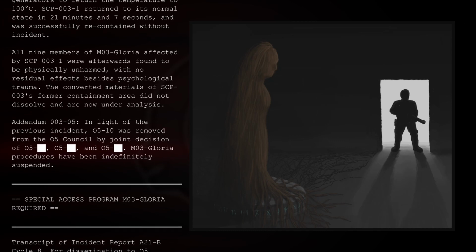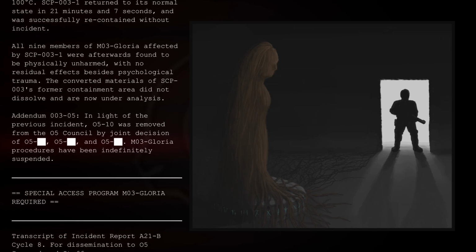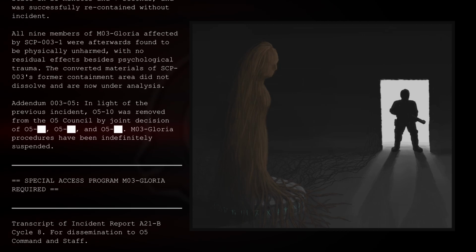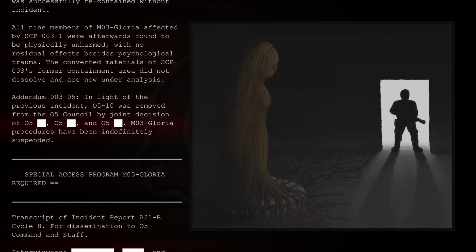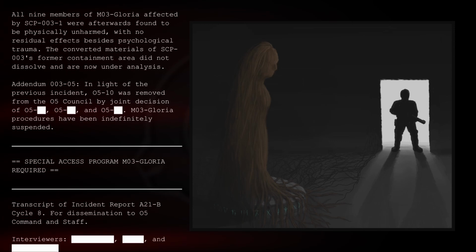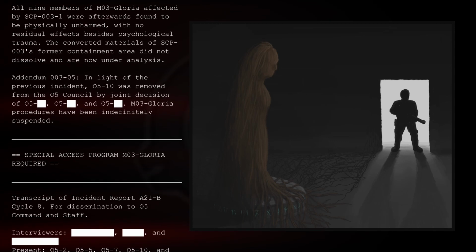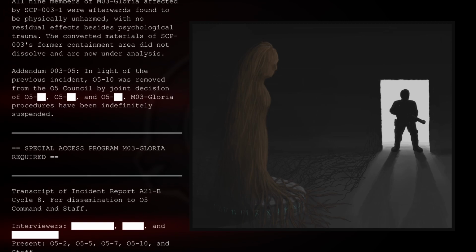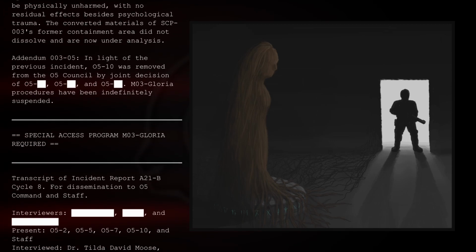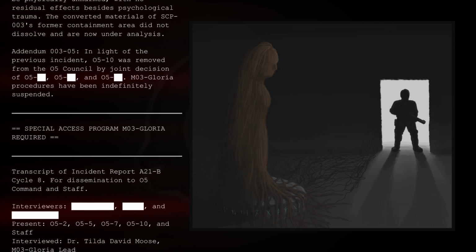Addendum 003-5. In light of the previous incident, O5-10 was removed from the O5 Council by joint decision of O5- and O5-. M03 Gloria procedures have been indefinitely suspended. Special Access Program M03 Gloria required.